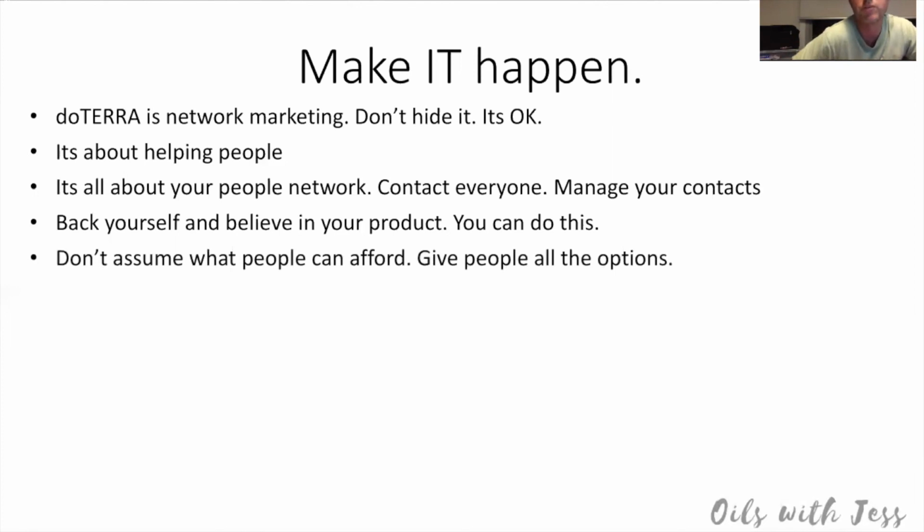When you're running workshops, never assume what people can afford. Yes, some of the kits with doTERRA are a couple hundred dollars, but you should always give people the options.